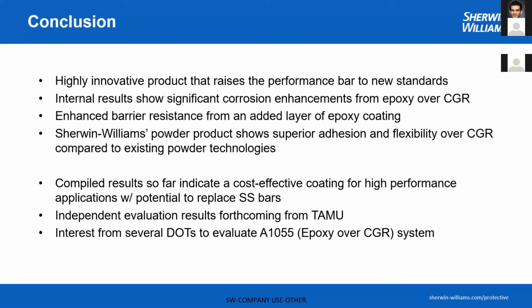And independent evaluation results are still forthcoming from Texas A&M. And again, there's interest from several DOTs to evaluate this system. So with that, that's the end of my presentation on the 1055 innovation.